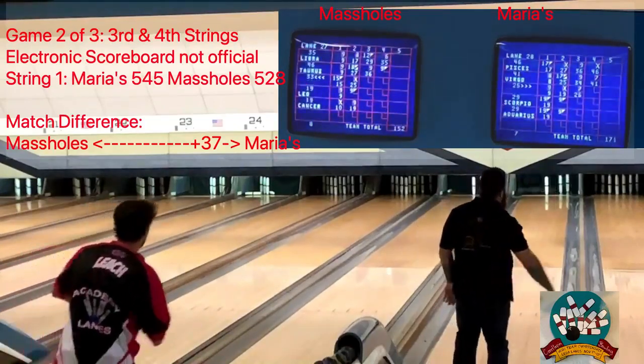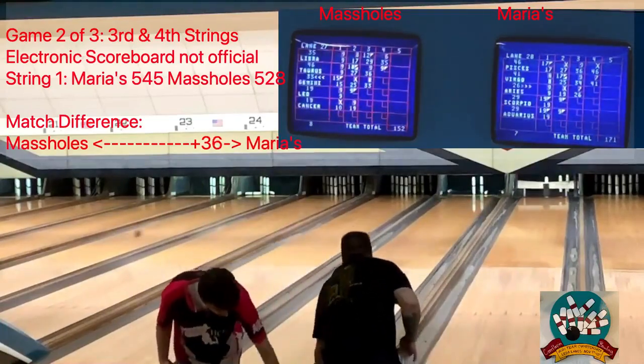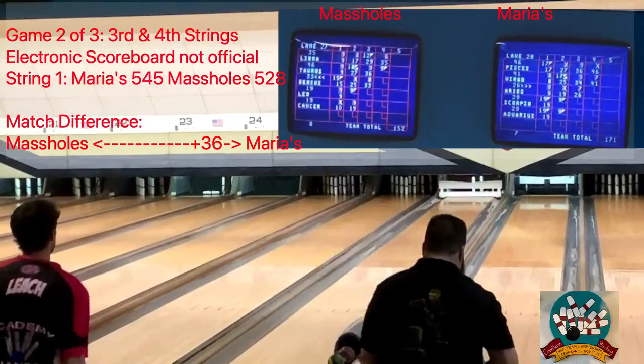For a 10, 7, 26 through 3 for Mayer. Leach misses, 8, 33 through 3. 171, 152, 19 for the lead. Three of subs, 36 in the match.